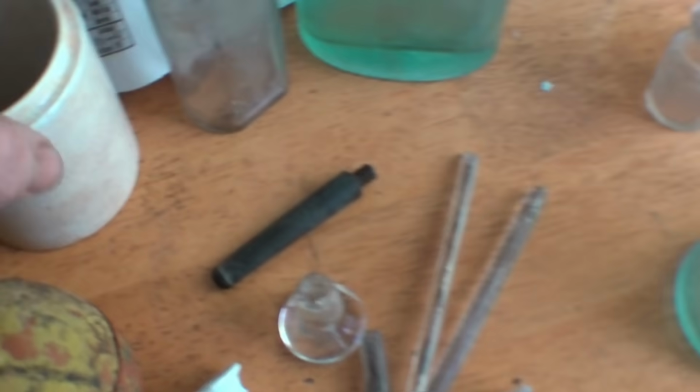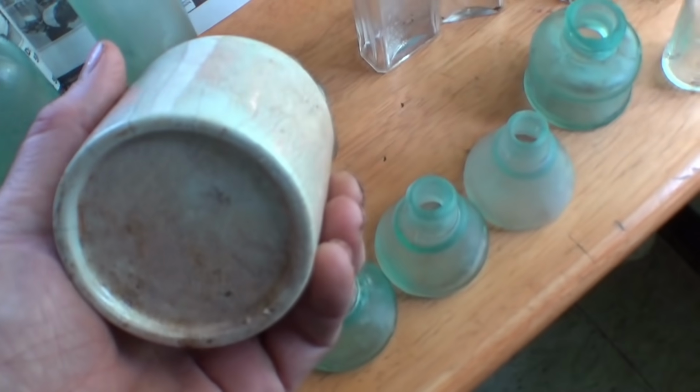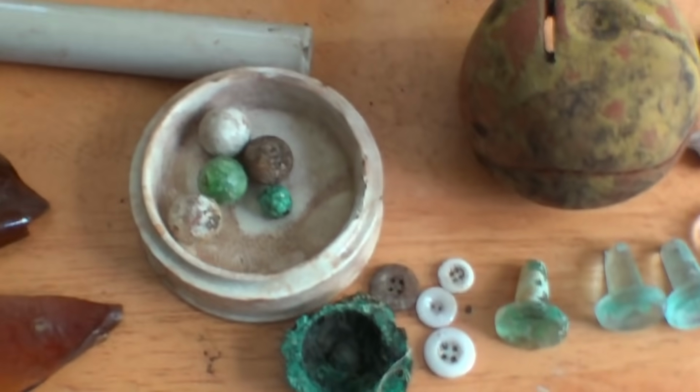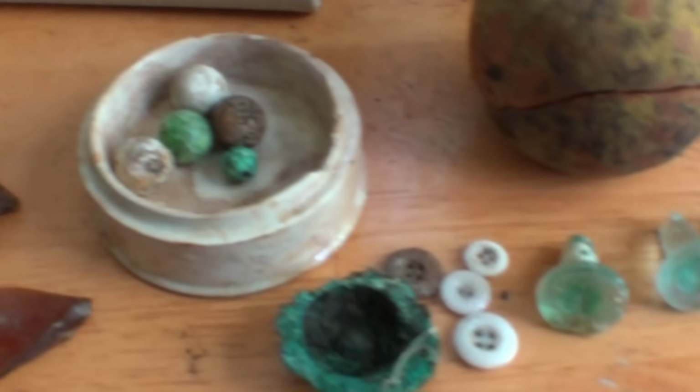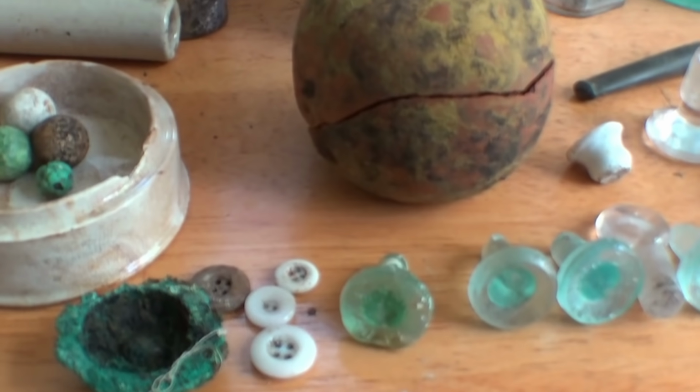There's a little ceramic pot, a little medical salve jar, ointment, something like that. Never got the lid. There's another base, a pot base there, probably toothpaste, shaving cream, something like that.